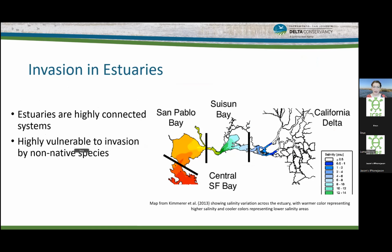And being a highly modified system, in addition to being an estuary, makes the Delta particularly vulnerable to invasion. So this idea that invasions are quite common in estuaries comes from several different aspects of estuarine ecology.